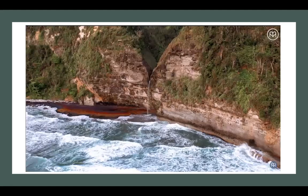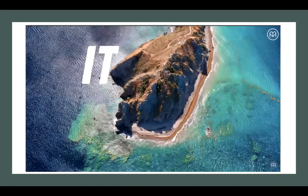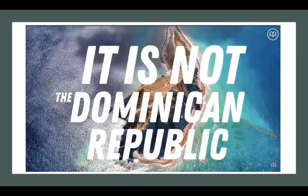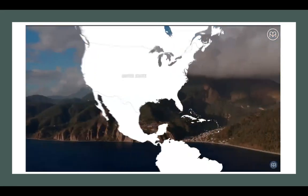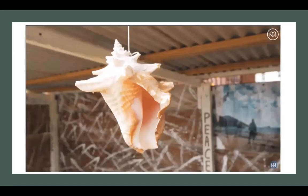It is spelled D-O-M-I-N-I-C-A. It is not Dominican Republic. It is pronounced Dominica, and it's situated between Guadeloupe and Martinique in the Caribbean.